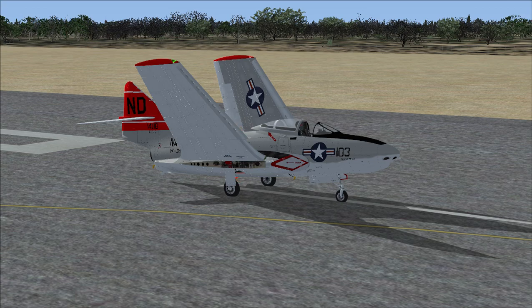The only operators of the Cougar were the Argentine Navy, the United States Navy, and the United States Marine Corps. There is one Cougar on display in Argentina, with 28 on display in the United States.